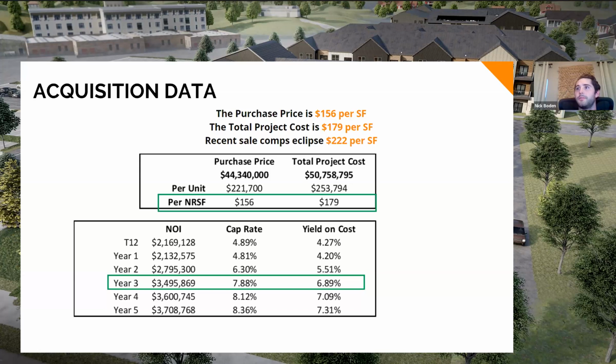So good to see a spread there on the project cost versus where comps are trading recently. And another metric that we like a lot is, we're not buying this thing at the best cap rate, but based on this value-add strategy that we're very confident in and has already been executed on several units, we're going to trend this thing up to a 6.9 yield by year 3, which gives us a nice spread on our exit cap that we're assuming. So that's one other metric that we're looking at as well.